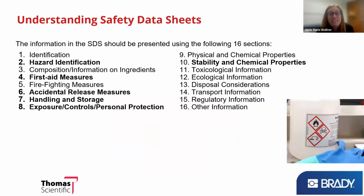SDSs are really long, wordy documents. And sometimes, if you're like me, you have a lot of chemicals to approve. While all of the information is important, of course, here are some critical things to look at before bringing a chemical on site. Section 2, your hazard identification. What are the hazards? Is this a carcinogen, a sensitizer, a reproductive toxin? How hazardous is this chemical?